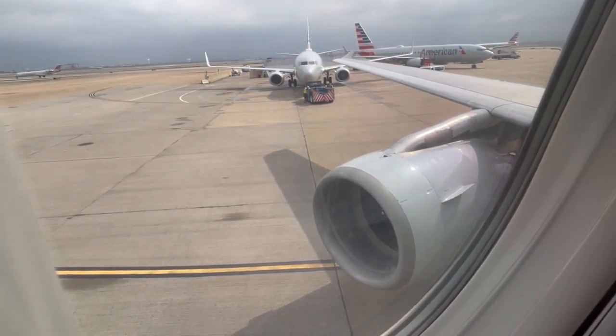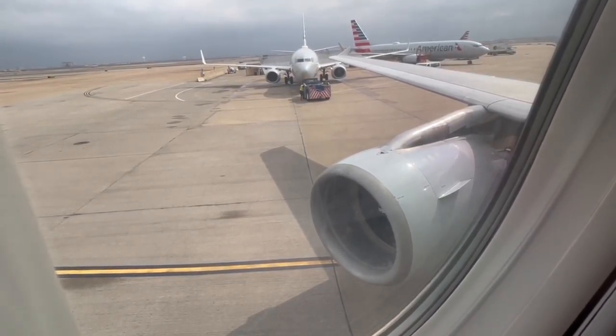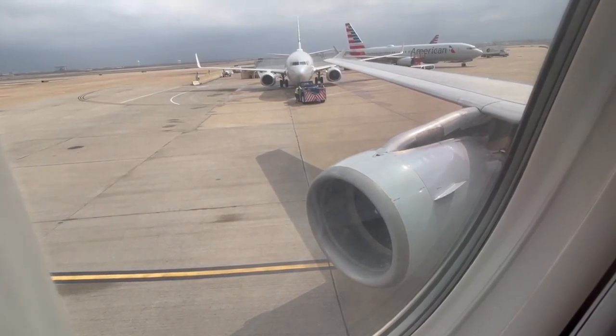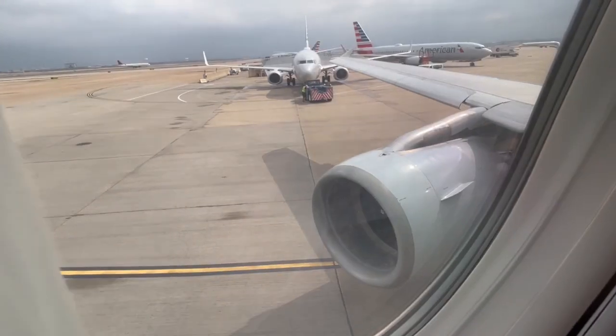That was an awesome engine start. Let's begin our taxi over to the west side of Dallas-Fort Worth International Airport to get ready for our takeoff today. The majority of the westbound flights take off from runway 18 left on the west side of the airfield, so let's get ready to taxi over there.